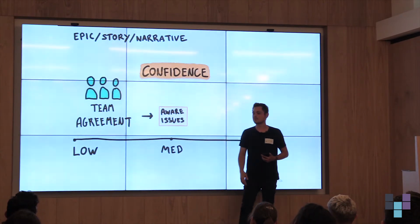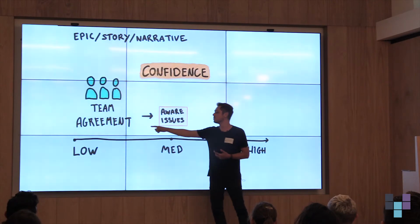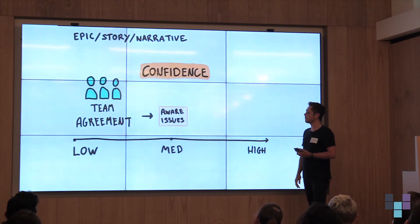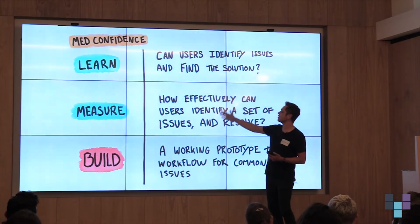We're pretty on the nose with those two graphs. This is great. This is building our confidence, and the team agrees to move this up to medium confidence. Great. So now we're here. What do we do from here? Well, we do the same thing again. So medium confidence. We reevaluate our learn, we reevaluate and measure.